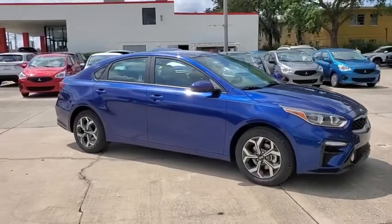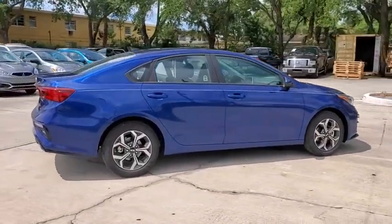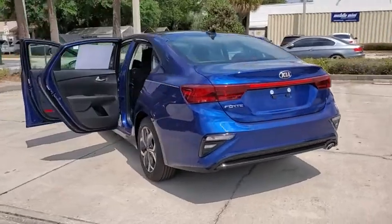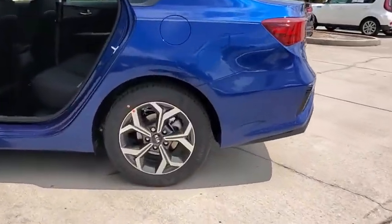Make a great choice today with the 2020 Kia Forte. If you're looking for a trendy and feature-laden compact sedan, the Kia Forte is for you. It offers an exceptional combination of innovative design, high-quality engineering, and outstanding value.